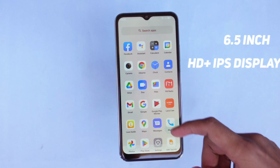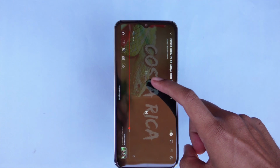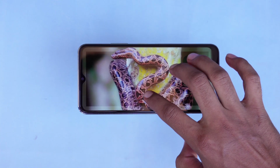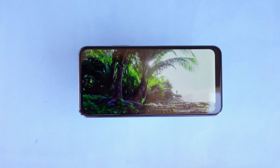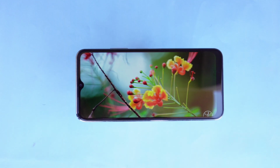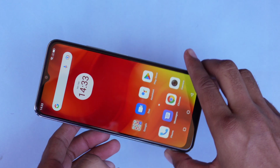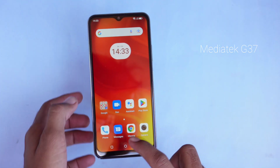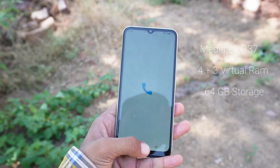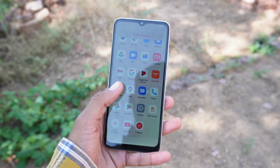Lava Blaze Pro has a 6.5 inch HD plus IPS display with 90 Hz refresh rate and an 8 megapixel selfie camera. You can see colors and viewing angles are good. The phone runs on a MediaTek G37 octa-core processor, 4 plus 3 GB virtual LPDDR4X RAM and 64 GB eMMC storage with up to 256 GB microSD card support. We have no other options for RAM and ROM.